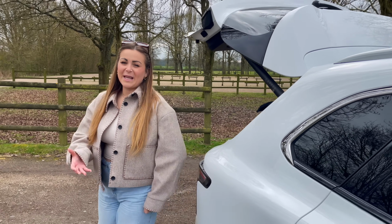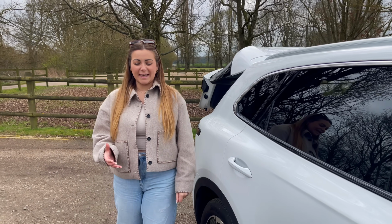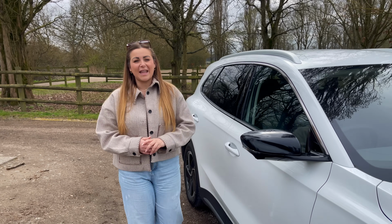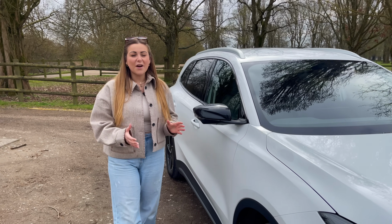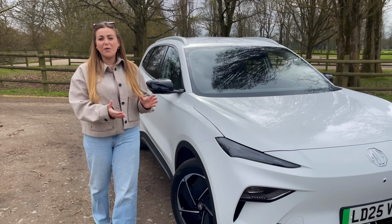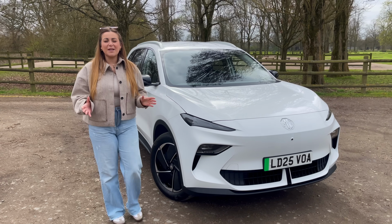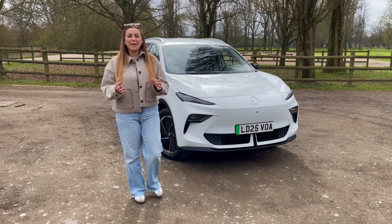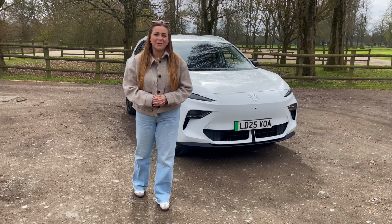So I don't think that the MG S5 is particularly revolutionary. It's not exactly going to have Skoda shaking in their boots, but I do think it's another very good option for an affordable EV. And it now does have a ton of space compared to the outgoing ZS. But let me know, what do you think of this new model from MG?